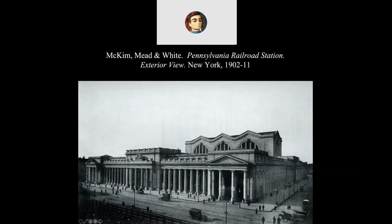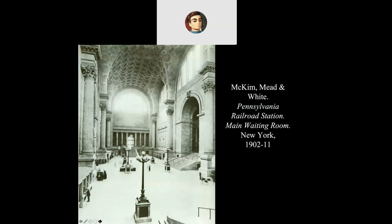Pennsylvania Station in New York City, which unfortunately was demolished in the 20th century. But it has these Roman groin vaults.